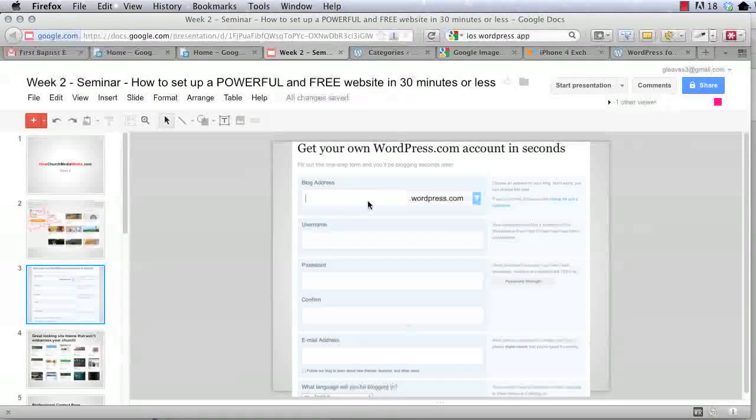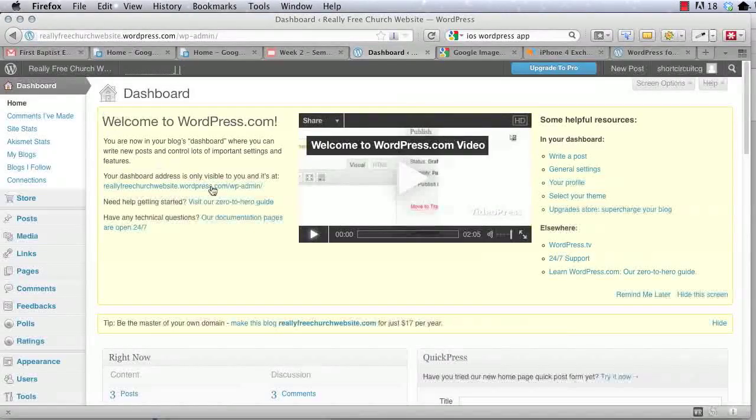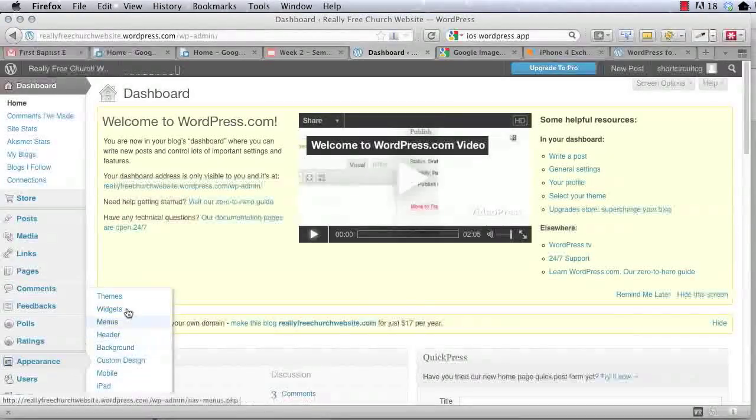So once you filled this out, it goes longer than the page will allow right here. You're going to get into your themes. And the way you get into your themes, once you're in your site, let me just quickly show you where you would go to your themes. And you would go down to Appearance here, and you would go to Themes.